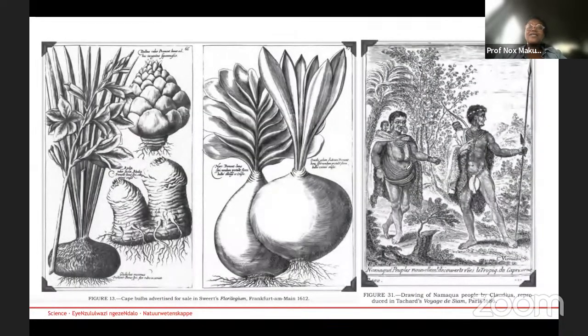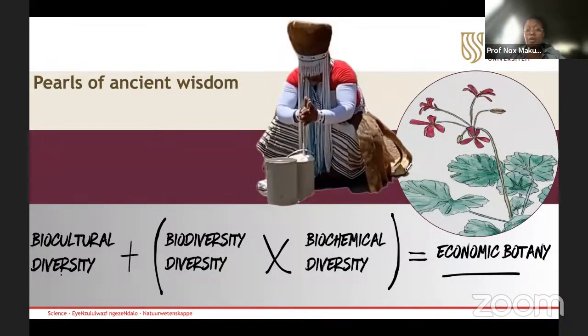And of course, this interaction of people and plants stems from way back into the past. And it is a history that has been transmitted orally, which is held by people that are in the present. And so this biodiversity plus this biocultural diversity is quite interesting because it leads to a biochemical diversity, and that is interesting from an economic botany perspective. And those pearls of wisdom are carried by those that participate in exploiting these plants for healing.